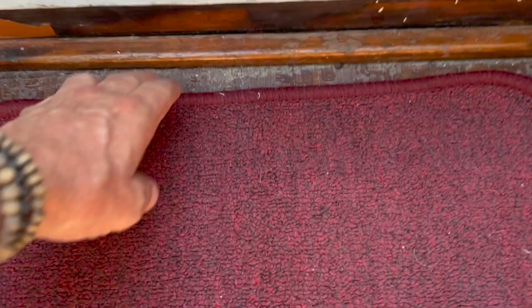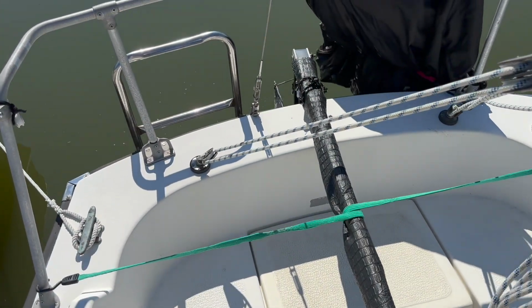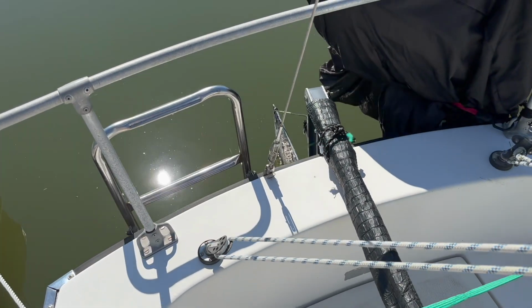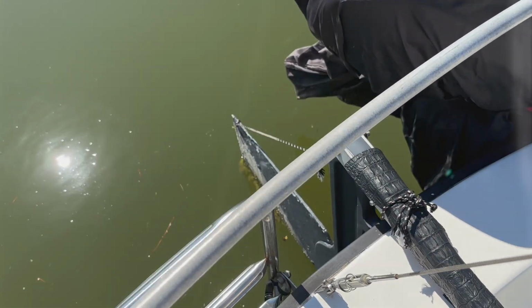It's just cosmetic. Chris, the moderator for the Com-Pac 23 Facebook group, gave me this rudder. I just haven't gotten down in the water to stick it on yet. Between the gars and the alligators in this water, I haven't been too happy about climbing down in it, and I'm kind of waiting to get the boat hauled out to do it.